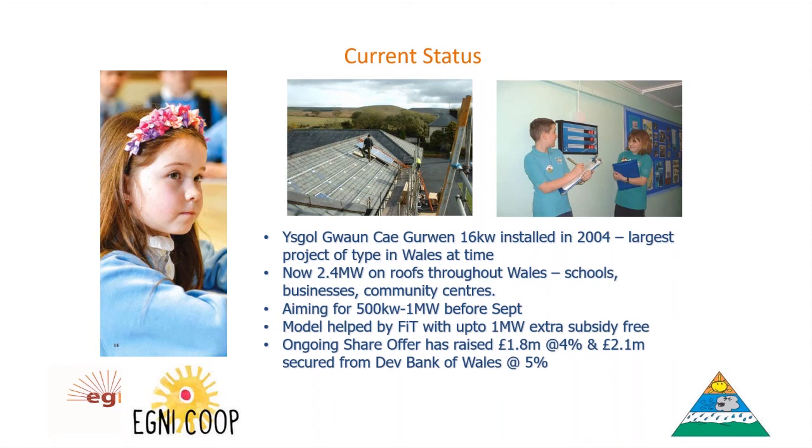On those smaller community buildings, we've offered free electricity to them, partly because the hassle of trying to bill for relatively small amounts of energy is just too great. It's just not worth it. But also, it will help their sustainability. A lot of those community buildings are now the focus of efforts to tackle the COVID outbreak. So that's one of the community benefits that we're providing through the model. And the share offer has been very successful.